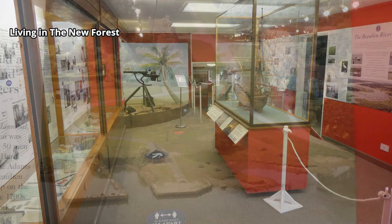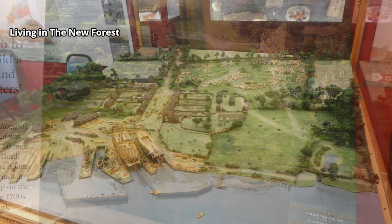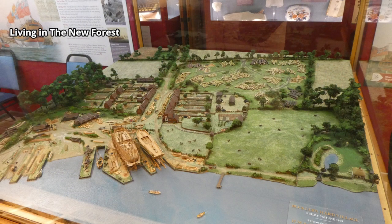Here we are in the museum. This shows us how Buckler's Hard looks today. And this model shows us what Buckler's Hard would have looked like 250 years ago. The village was laid out around the all-important slipway, with shipbuilders' housing flanking the place of construction.